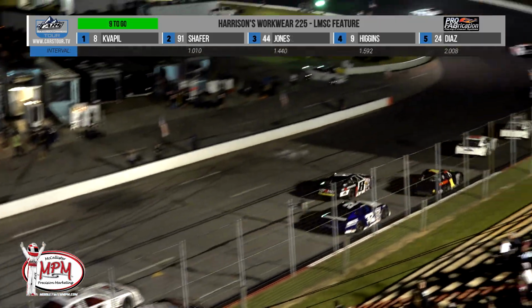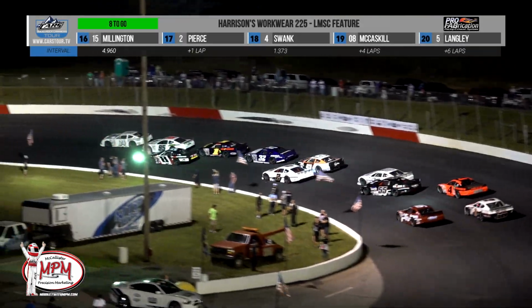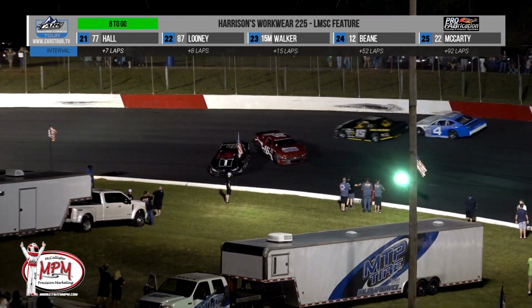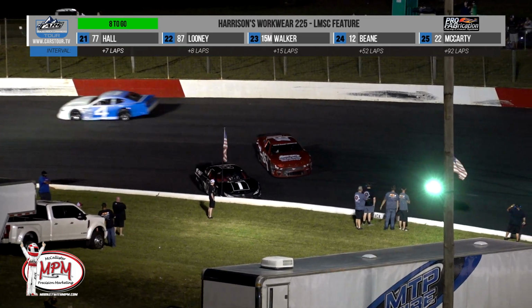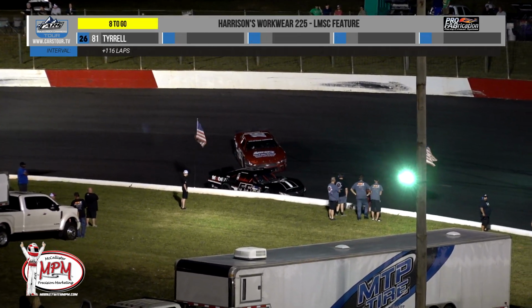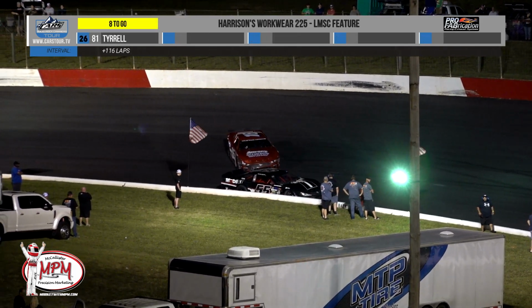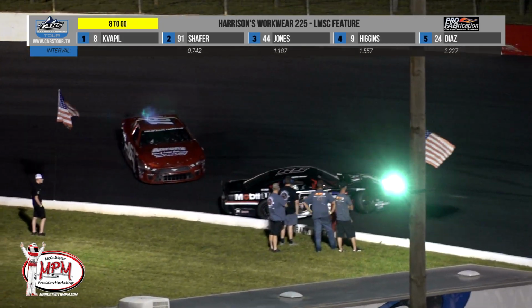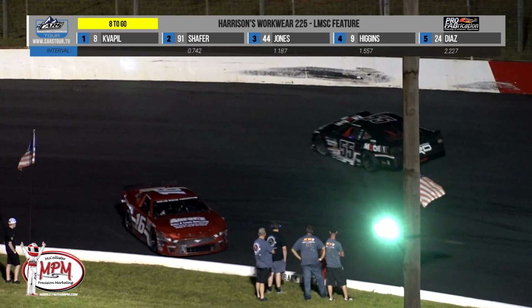Carson Kvapil free and clear out front, but it is Hefner 6, Burrow now 7th, and there it is. Robusto and McCumbee around in turn number 1, and that will slow us unofficially with 8 laps to go. One more time, Carson Kvapil, do it again. Let's see what happens this time. Holy cow.